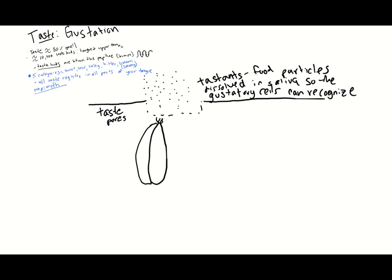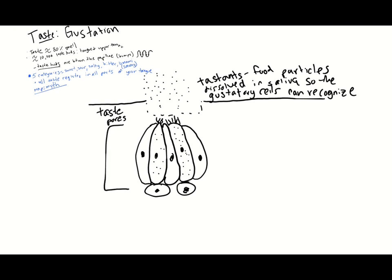And draw little hairs. And then one without. And then another one with. And then the last one without. So these are cells, so we're going to give them a nucleus. And the ones with hairs, we're going to have stuff in them that you can see a little bit easier. And then at the base, we're going to have 2 more cells. Okay. So this whole thing is known as a taste bud.